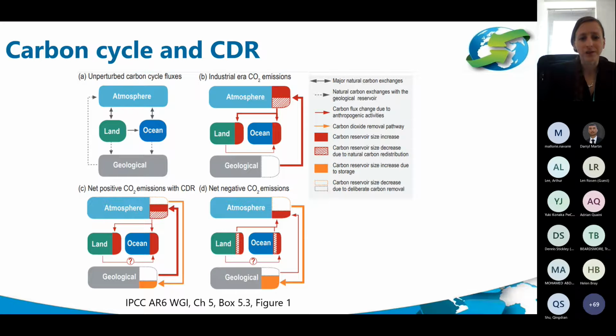And that has meant that land as well as ocean sinks have taken up some of that carbon, and those things have actually increased. Now on the bottom two pictures, you can see what will happen to the fluxes if we aim for either a net positive emission scenario with CDR or a net negative emission scenario. Really important is the one on the right side, where we want to get to negative emissions, because we have put it in the atmosphere. So you could say it's our duty to take it back out.